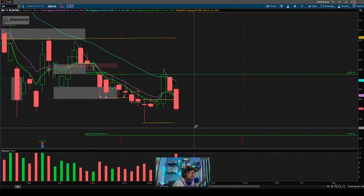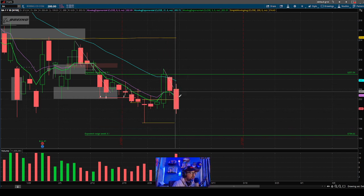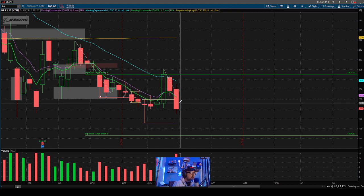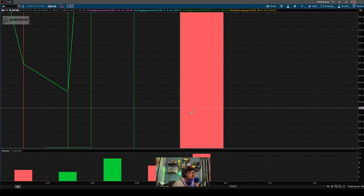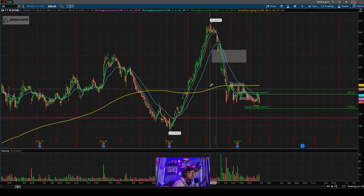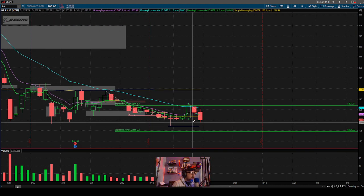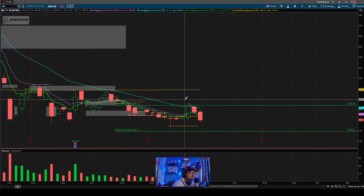So this one never visited, was nowhere near the bottom of the range. Monday, Tuesday, Wednesday, Thursday, Friday. So we're only looking at these candles right here. And these, oh, geez, what happened there? Oh, sorry about that, guys. Yeah, that was the move on Boeing. So as you can see, never hit the bottom of the range, did hit the top of the range.